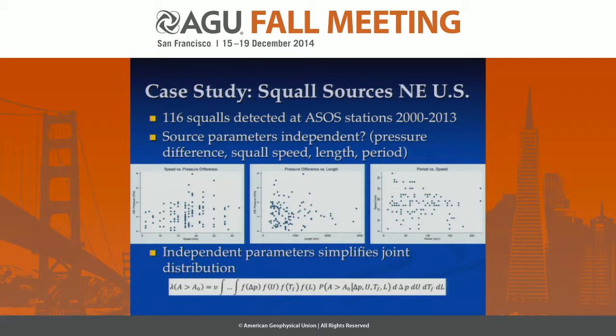So getting back to this joint distribution of parameters, I fully expected from looking at some storm surge studies that there'd be some correlation among the different parameters and would have to deal with a quite complex joint distribution. But for whatever reason, and perhaps we're just looking at a limited period of time here, there doesn't seem to be much correlations between various combinations of these parameters and the scatter plots. And this allows for a simplification of that joint distribution where we can just express it as the product of the marginal distribution for each parameter. So here's our pressure change, the speed of the atmospheric disturbance, the period of the disturbance, which we convert to the width, and the length of the disturbance. And then again, this is our modeling term here.